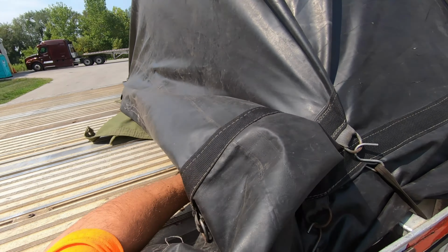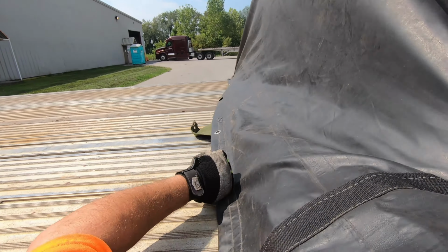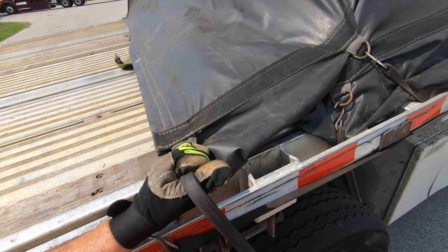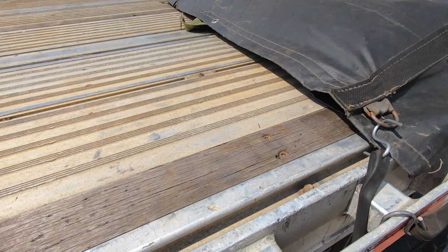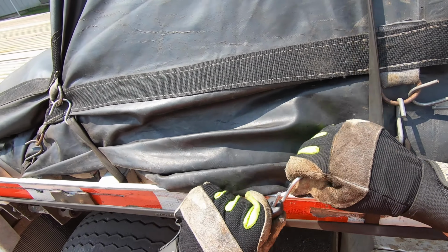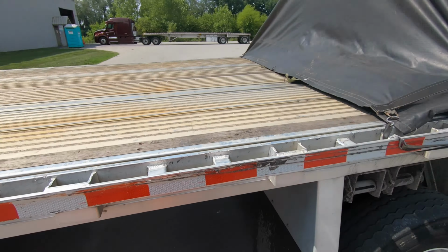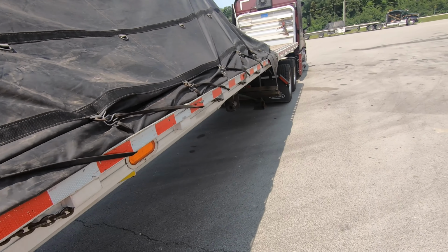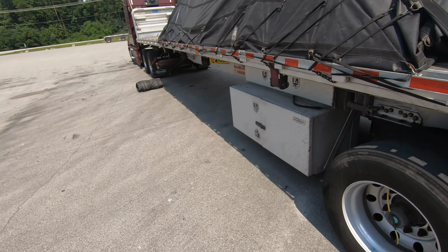I'm gonna grab this D-ring. All this goes under there. I'm gonna grab that one and pull this one straight out. Hook it in. I think I'm gonna leave that other D-ring the way it is. That's my back. Front's done the same way. And there she is. Let's go.